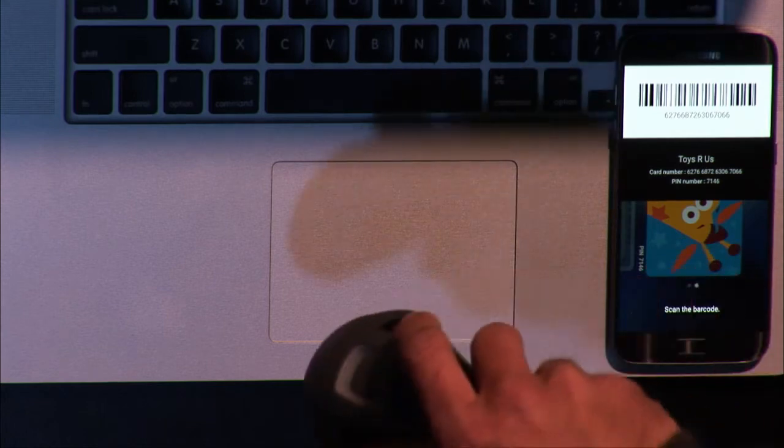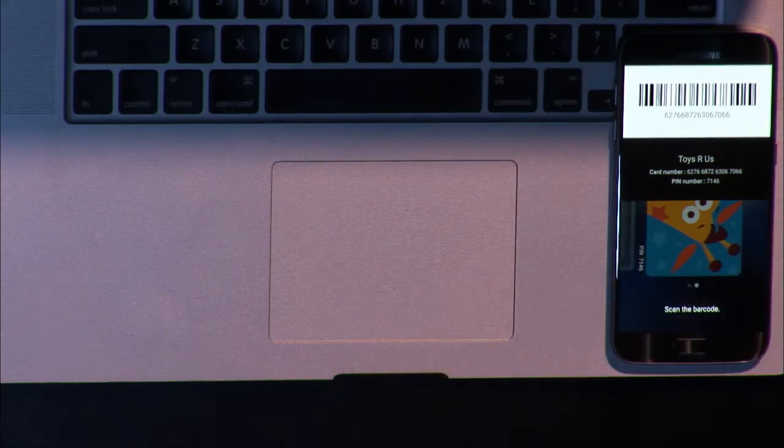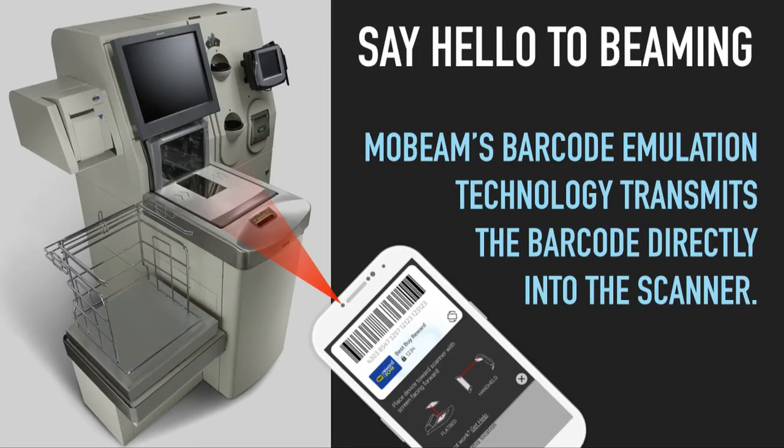Well, it took a little while, but it did scan. And the problem there is I think it needs to get a network connection to validate the barcode. So you can see that with our technology, any existing app can actually now have its barcode scanned anywhere. Could we switch back? So how does this work?